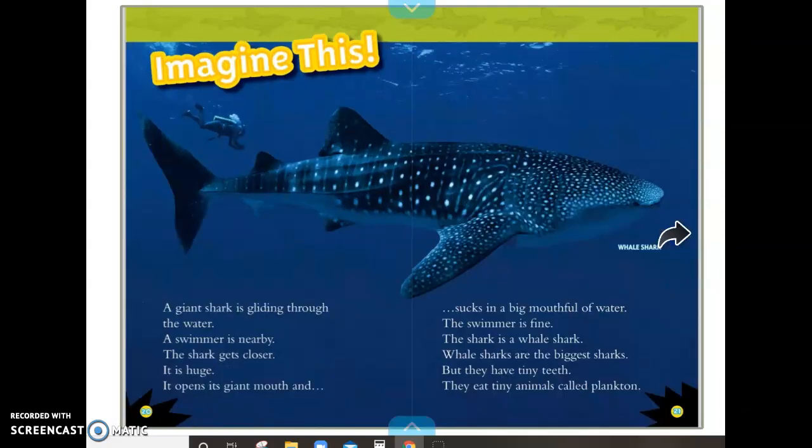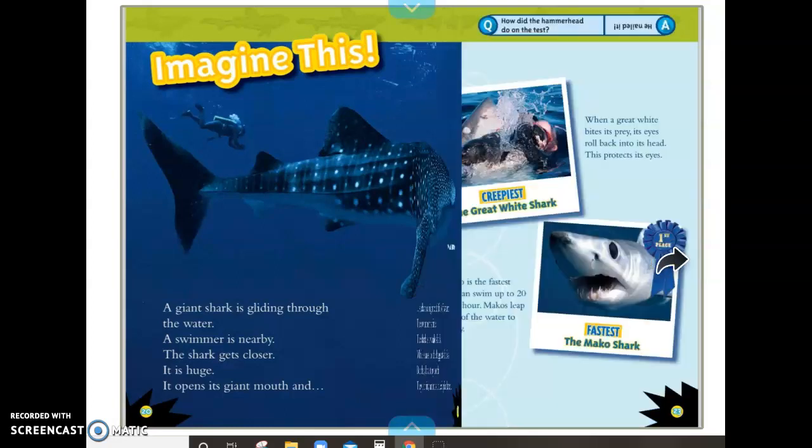Imagine this. A giant shark is gliding through the water. A swimmer is nearby. The shark gets closer. It is huge. It opens its giant mouth and sucks in a big mouthful of water. The swimmer is fine. The shark is a whale shark. Whale sharks are the biggest sharks, but they have tiny teeth. They eat tiny animals called plankton. So that's pretty big.